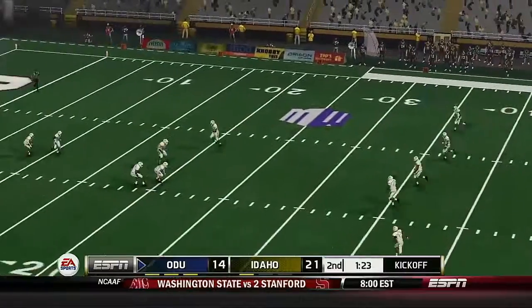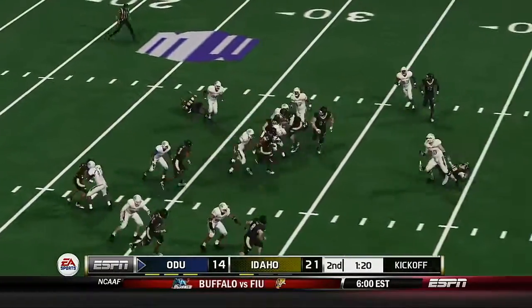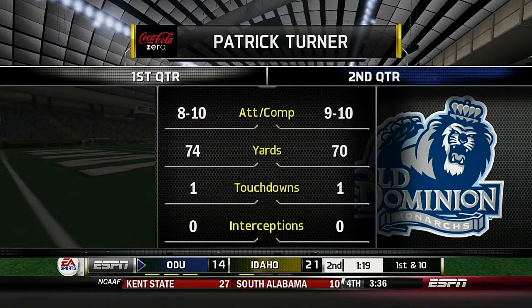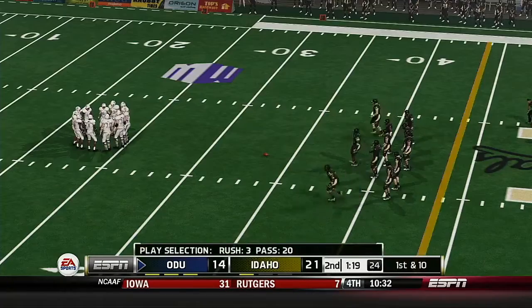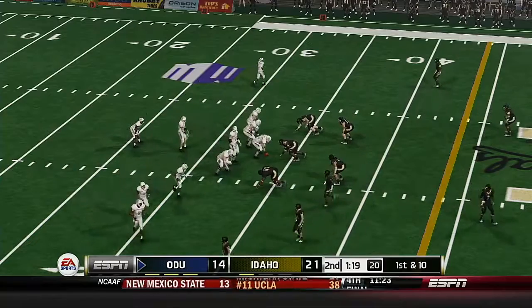So the score now, 21-14. For Werder, he'll get it to nine. He makes it out to maybe the 33-yard line. They're two for two in finding the end zone on their last two drives. Let's see how they do here.